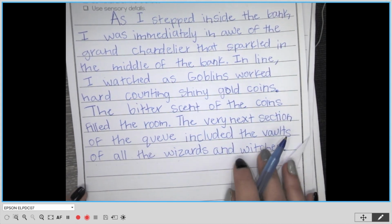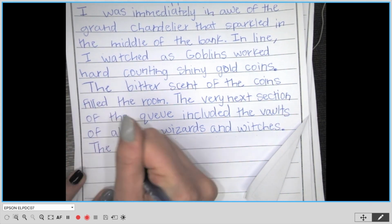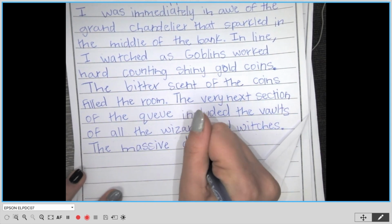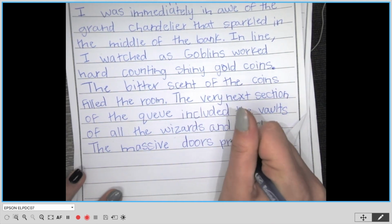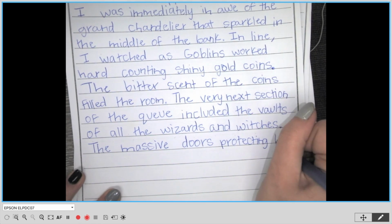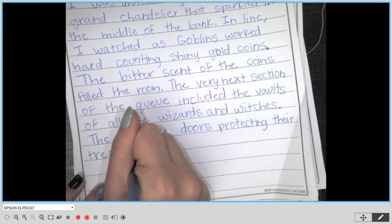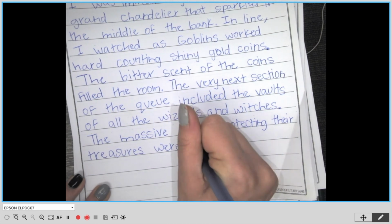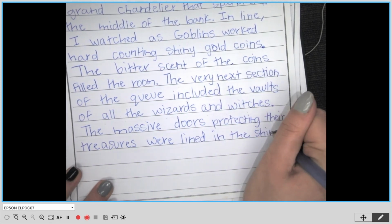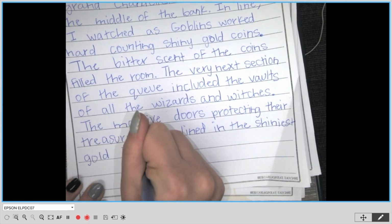And so I'm going to go ahead and now keep going, making sure that my reader can imagine what I'm experiencing. The massive doors protecting, make sure, their treasures were lined in the shiniest gold I have ever seen.